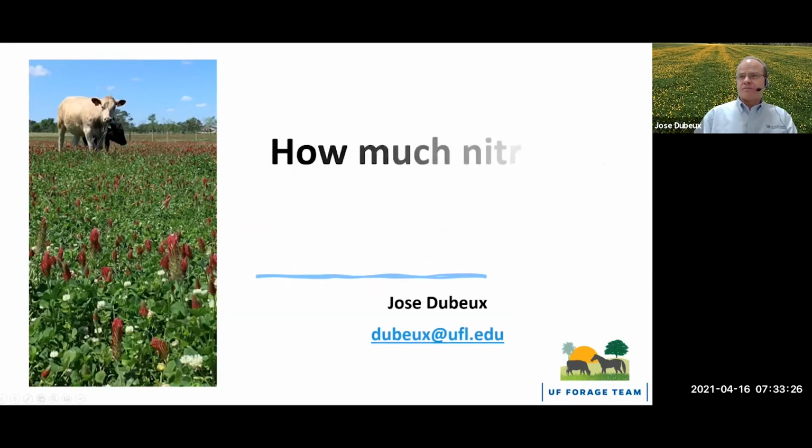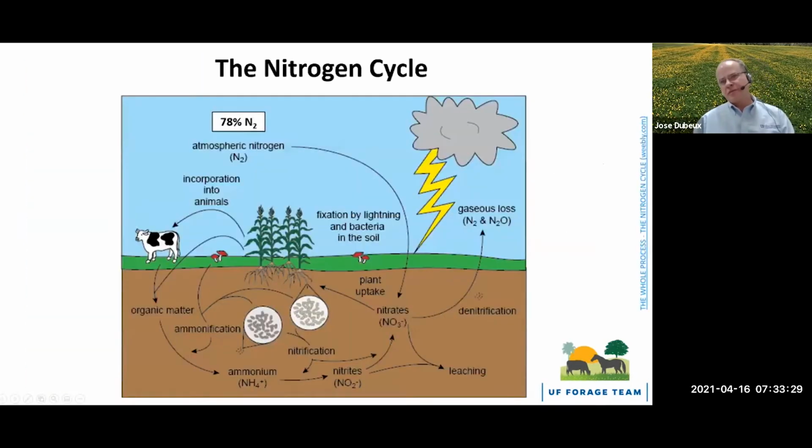I want to remind everybody that we have plenty of nitrogen in the air. It's like 78% of the air that you breathe. It's nitrogen, but it's not available for plants to uptake. So that nitrogen needs to be reduced in forms that the plants can use. And there are different ways to do it, but biological nitrogen fixation is a major way to do it. Another way is to just add fertilizer that is made in the industry.